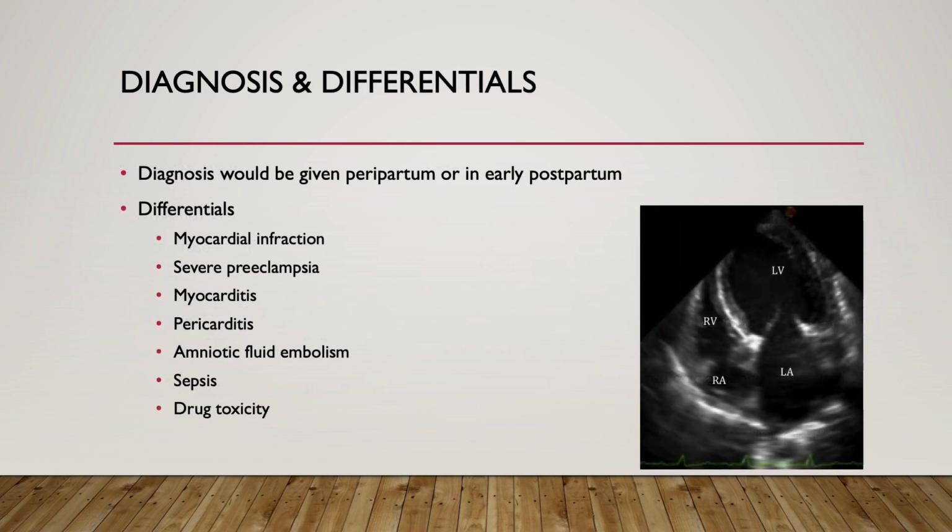The diagnosis of peripartum cardiomyopathy would be given in pregnancy or in the early postpartum period, up to that 6 months. Differentials could include myocardial infarction, severe preeclampsia, myocarditis, pericarditis, amniotic fluid embolism, sepsis, and drug toxicities.